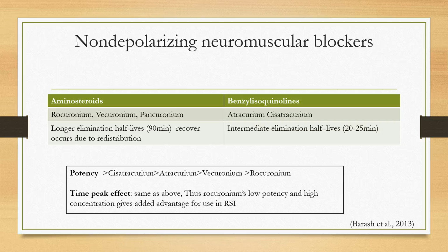Down here on the screen I have the potency of the neuromuscular blockers in decreasing order. So cisatracurium is the most potent and rocuronium is the least potent. You can also note that this is the complete opposite spectrum of the onset of action. So if you look from left to right, you have the drugs that have the quickest onset through to the drugs that have the slowest onset. This is why rocuronium is used in RSI as a supplement to succinylcholine.